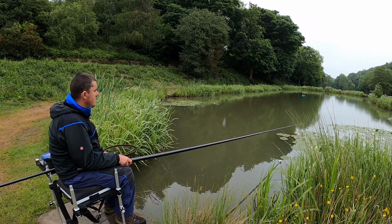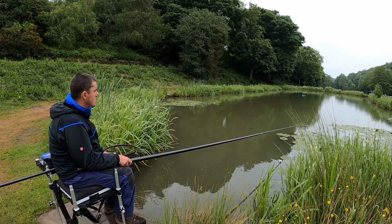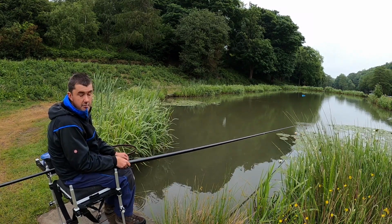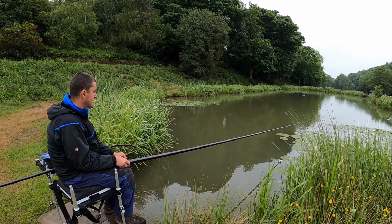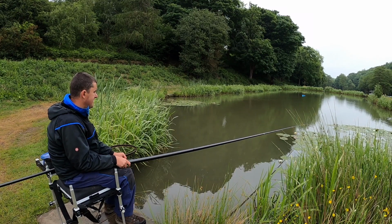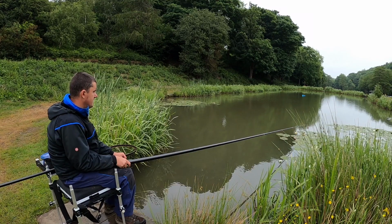Like a nice fantail to end on, or a tench. I'll pull the elastic out. A little lift and drop when you don't get a bite. Not that getting a bite's been a problem tonight, but if you don't get a bite, a little lift and drop is a great way just to... Oh, loads of indications there.